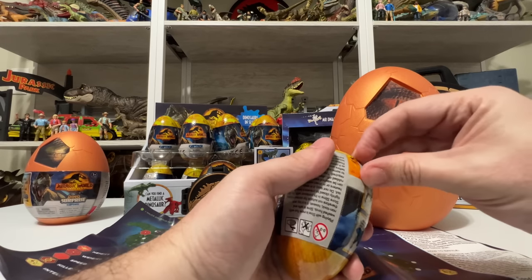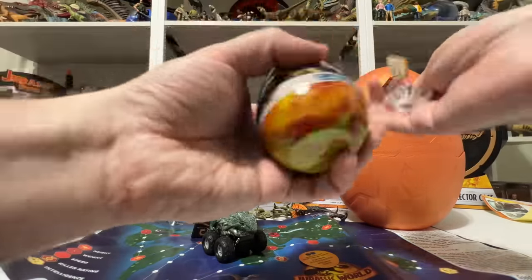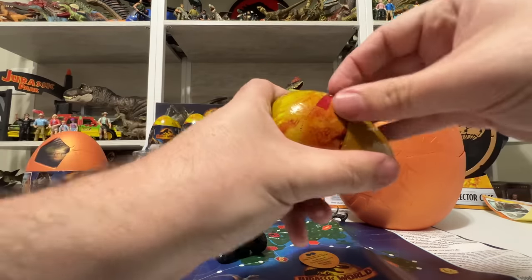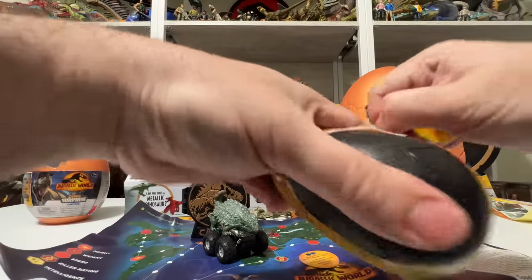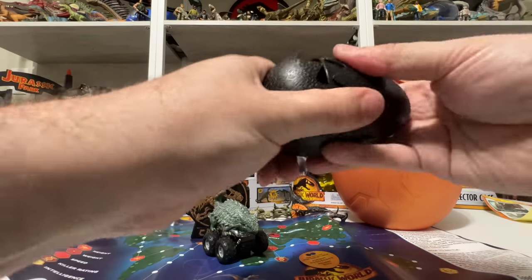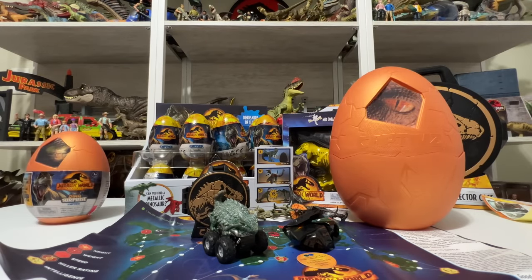Here we go. All right. I think we got it. There. Oh, yeah. And then right here, last piece of plastic. So close. So close. There we go. And then Biosyn slime. Should I do like a Biosyn slime bath video later? I'm just kidding. I would never do that.